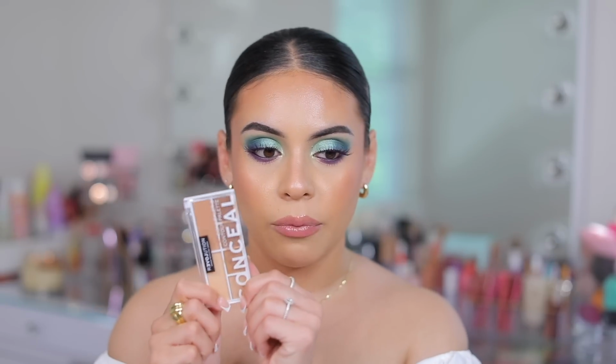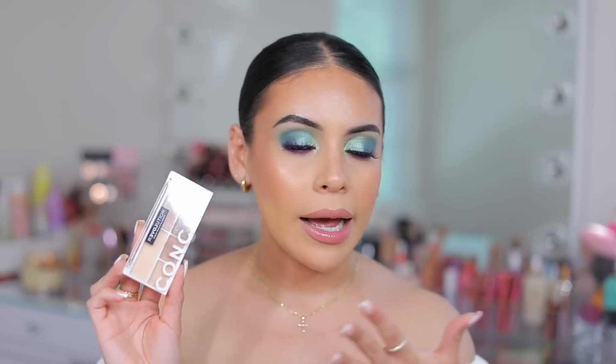Concealer and contour palette from Relove from Makeup Revolution. I really like this. This was actually really blendable. I think this is $3, and I love the color payoff that it gave me. So lots of good stuff in today's video.